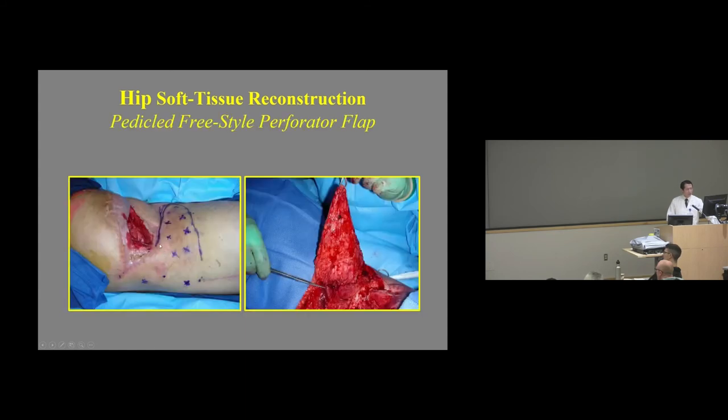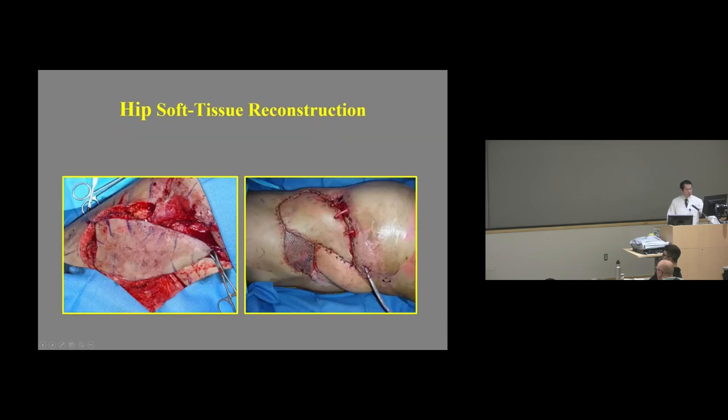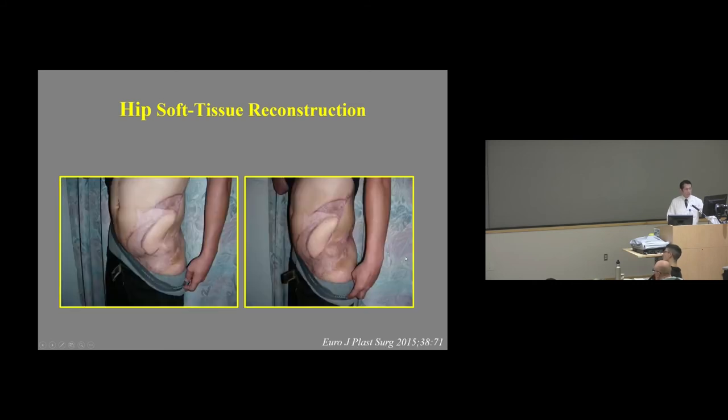And did a freestyle pedicle perforator flap. You can see here, we don't know the name of this flap. That's what I call freestyle. You elevate it, and you can see this is based on one large perforator. You can make it an island flap like this, and then close. This is actually a freestyle perforator flap, a local flap. And this is still the latissimus flap skin paddle. And this patient healed very nicely, and this is the result.